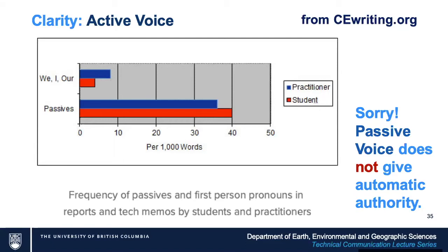And the nice thing about cewriting.org is that in a very scientific way, they have plenty of gathered data to show us this. The more experienced a technical writer is, the simpler they get and the more active voice they use. So for example, instead of "I will go and gather the data," "Our team gathered the data. We did the processing" is much more compelling, and it inspires more confidence if they believe that you are standing behind your information.